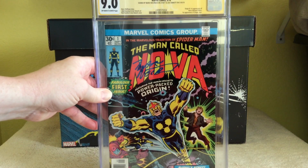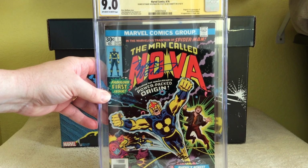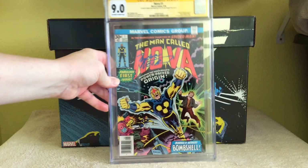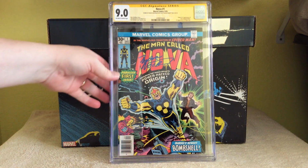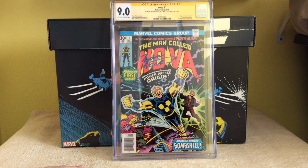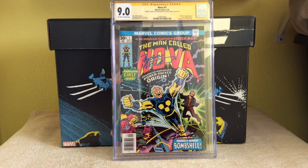This Nova number 1, origin and first appearance of Richard Rider, and first appearance of Ginger Jaye. I got this signed by Marv Wolfman back in 2017, and that's another gentleman that was supposed to be at East Coast Comic Con, but he had a health issue or something happened to him, and I believe he has recovered since then. But Marv was supposed to be there, so that was another big draw for East Coast.